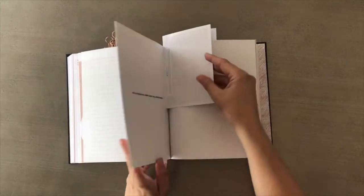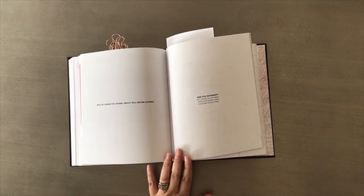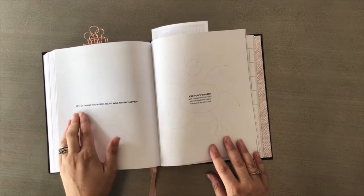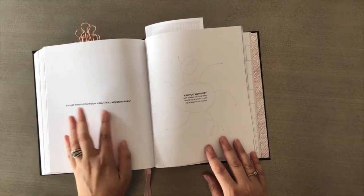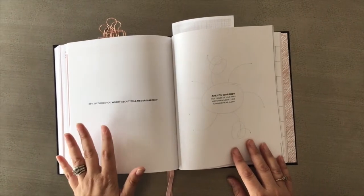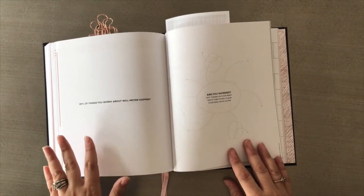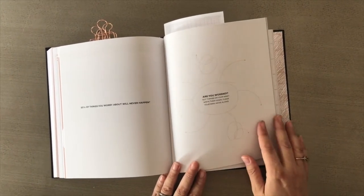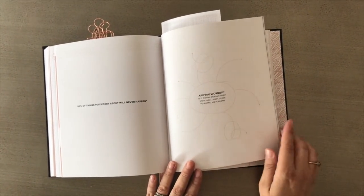And then we're on to the worry page. So I love this. I like the fact that it reminds you that 85% of the things you worry about will never happen. Now, I think that's a HuffPost fact. So we all worry about so many things, but actually most of them will never happen. And this page is designed so that you can write down the things that are on your mind. It'll help you clear your mind and move along.